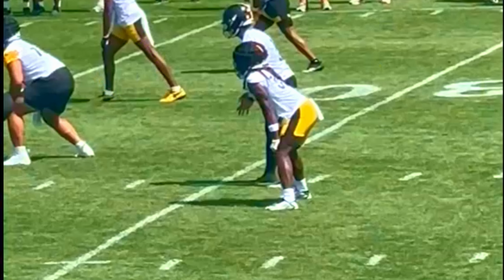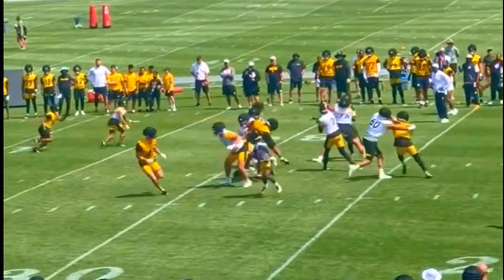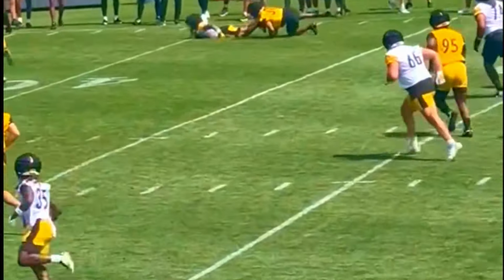Today we're going to take a look at the Pittsburgh Steelers offensive line because we've been getting a lot of camp footage coming out, and we've been seeing Troy Fautanu specifically doing an absolutely phenomenal job with his technique. So we're going to analyze the offensive line and look at some of the clips that have come out.